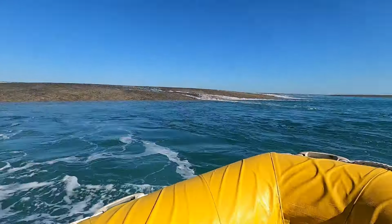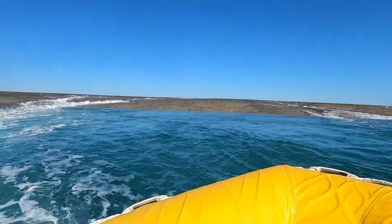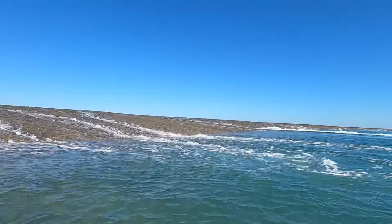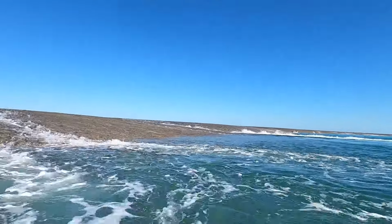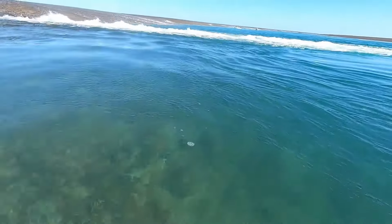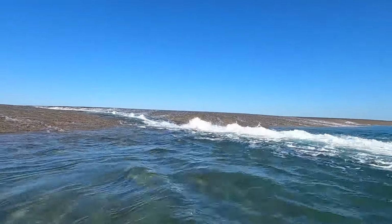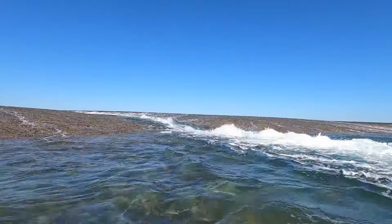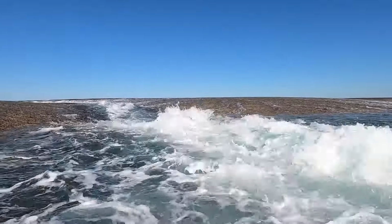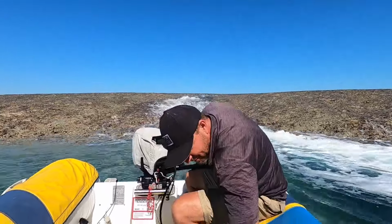Whoa! Jeepers, it's blowing. Stronger than you expect, isn't it? It's quite clear. Look how clear the bottom is. Beautiful coral in there. I'm not going to go in it, Joanna. Nah. Now I know why I'm squinting. That's done it.